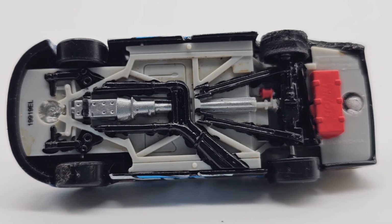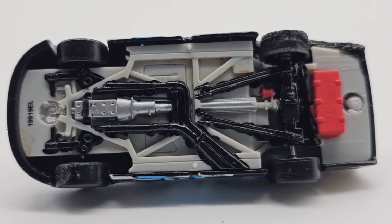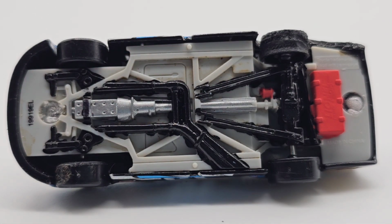Got the black exhaust with the black axles. The support beams back there are black. These little brackets up front are also black. They got the transmission, drive shaft. Those are silver. There's a little red spot here. Don't know what that is, but I painted it red. And then, of course, the fuel cell is red as well.